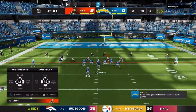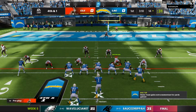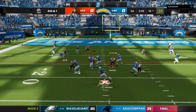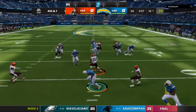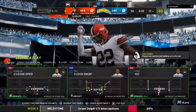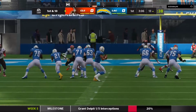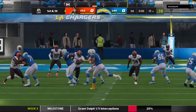And on their first drive, the offense staying out there. They're going to go for it on 4th. They snap it to Herbert. Into a sea of defenders and intercepted. Picked off by Grant Delpit. And the Browns are going to take possession of the football as they force the turnover on the opening drive.